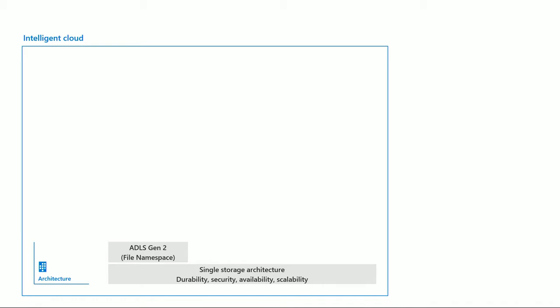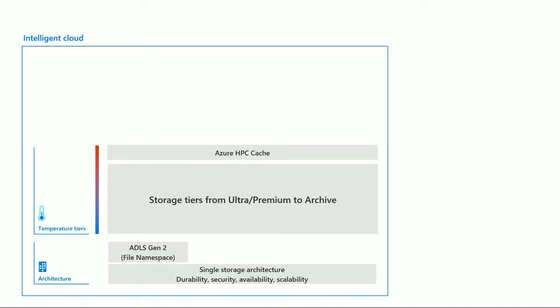And then on top of that, we layer a namespace capability, which lights up Azure Data Lake Storage Gen 2 so that we can have HDFS integrated deeply into the object storage platform. On top of that foundation, we layer on multiple tiers of storage from very hot SSD-based storage all the way down to, for long-term data retention, a very cold layer. And then there's lifecycle management so that automatically your data can move up or down these tiers based on policy that you define, so that the economics and the performance of those trade-offs are handled automatically for you by the platform.